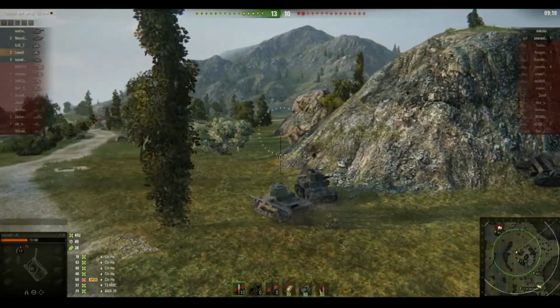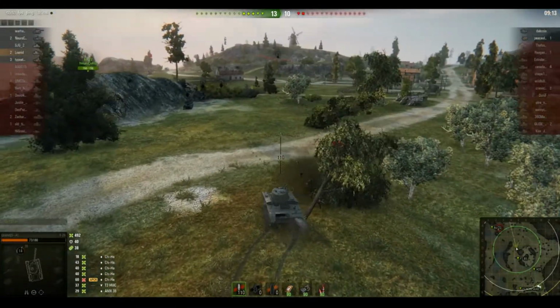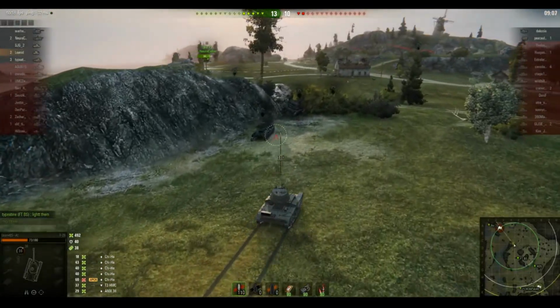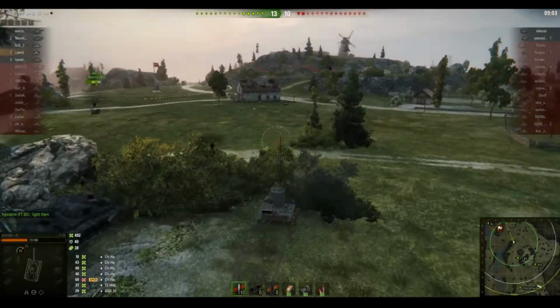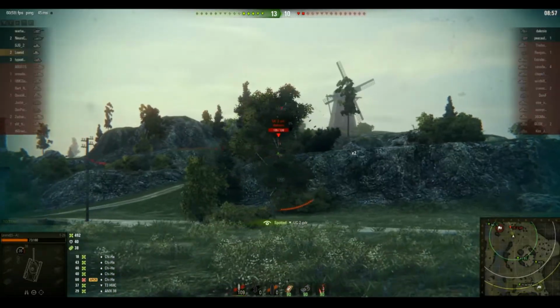Is that T3 still alive? Oh wait, the T3 is dead, right? What a waste of time. Even the best players make mistakes like that. But whatever. Wasted maybe 3 or 4 seconds. Not a big deal. So the IKV just got shot, and we don't know from where. Oh, actually we do know.